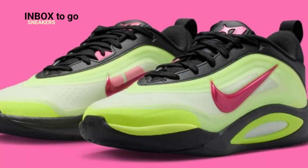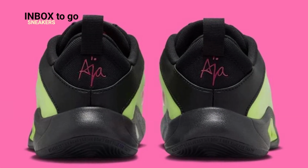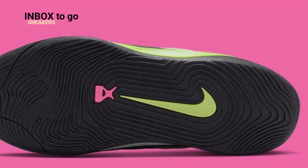Official photos of the vibrant kids sneaker have been released, with a launch expected via Nike.com and select retailers on Tuesday, July 1st, for $95. This drop continues Wilson's growing impact in basketball footwear.